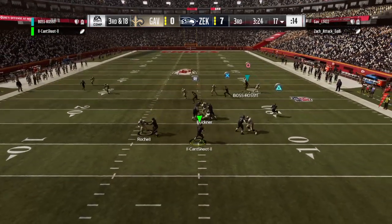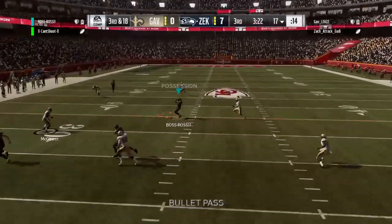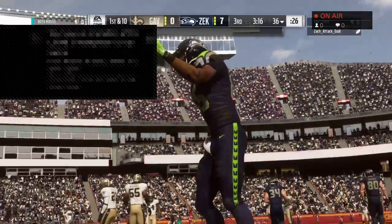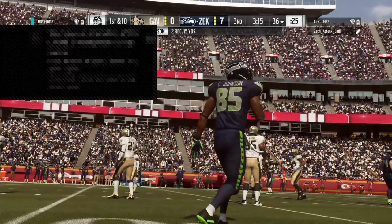Now it's Elway. This is Johnson. He's got it. That's exactly what they got. And by the nose of the football, it's a first.